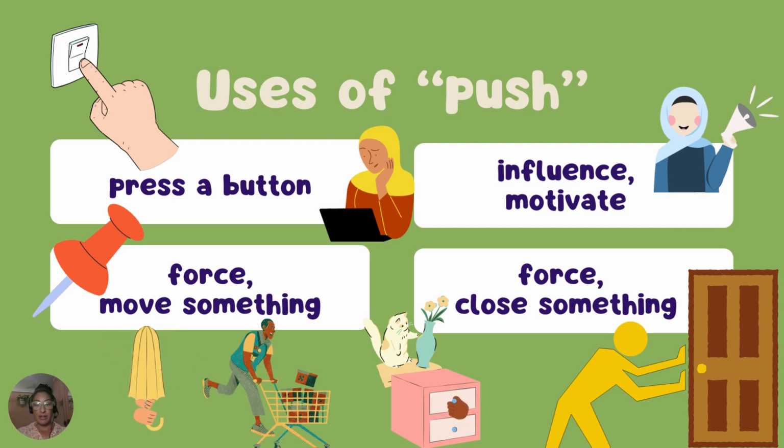Some umbrellas, you have to push it up so that it will be in the correct position to protect you from the rain or the elements. You can push a shopping cart or a trolley if you like British English. Force, as you can see, the little cat is about to push over the flower vase or vase if you prefer. Push is also used for force, meaning to close something.